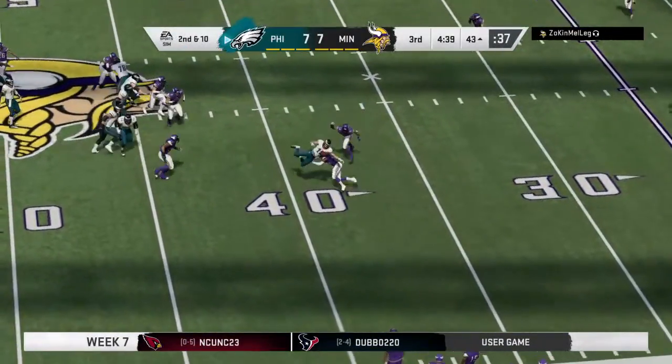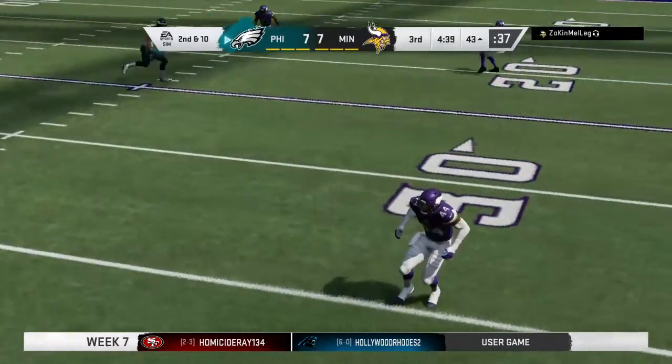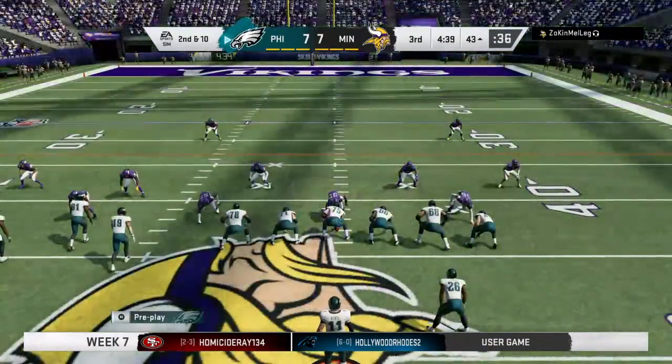J.J. Arcega-Whiteside, the intended receiver. And that'll bring up second down. Second and 10. The 20.